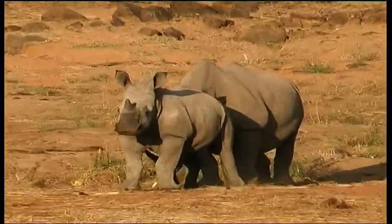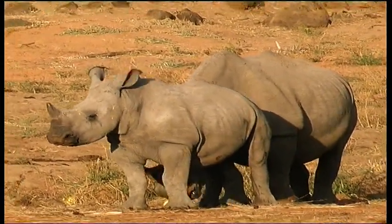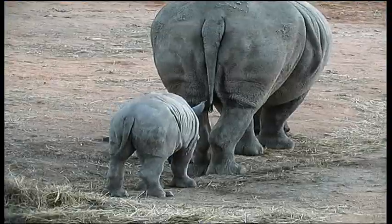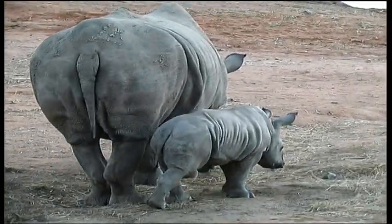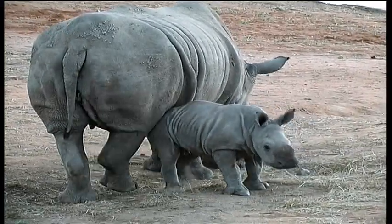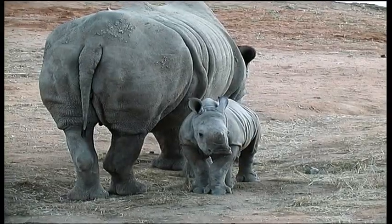Being a grazer and not a browser, its flat or square-lipped, wide, flat mouth is able to crop grass to almost ground level. The term white is thought to have been derived from weit, or wide in Dutch, as their mouths are often wide compared to the black rhino. And wide has subsequently been changed in history to white. There is nothing white to this creature.